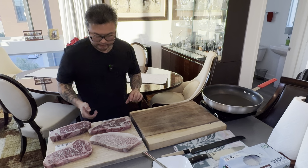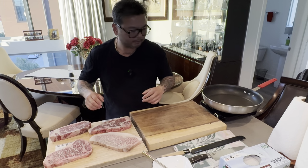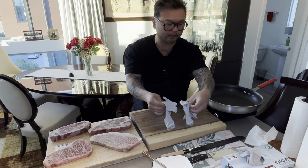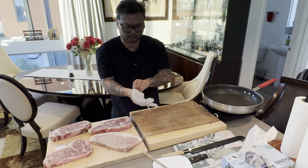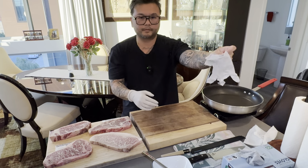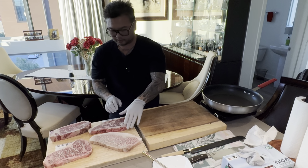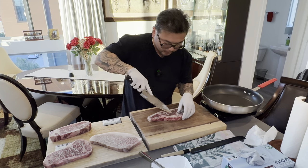And I'll start today with the American Wagyu, right? American Wagyu, and this is from Masami ranch or farm. And you know what? I'm gonna do the right thing and wear gloves. Okay. And this one's bone in, so I'm gonna have to kind of cut the bone out of there.